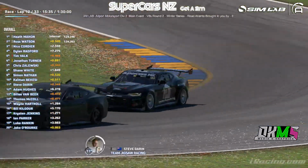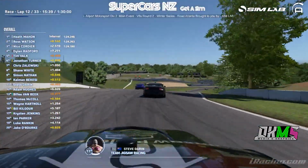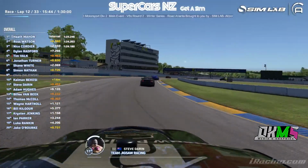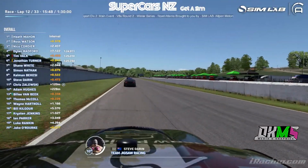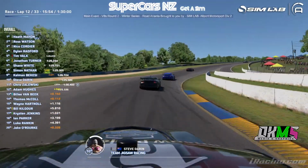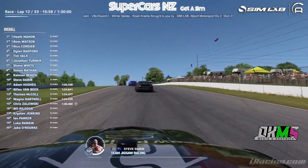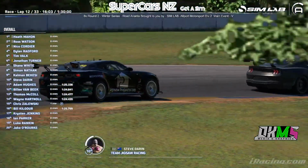Oh, look at this. Steve Darren, still putting the pressure on Calvin Bekesi. Simon Nathan and Chris Selski exchanging. Oh, Chris Selski in the pit lane, is that right? What do we got here by pit stops? Yeah, I've got him in. Yeah, he's just come in. Oh, okay. Yeah, that's Chris Zalewski. Oh, yeah, something like that.